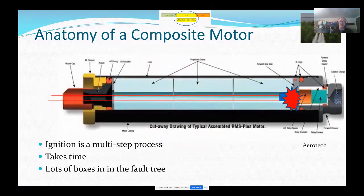And composite motors get a little more interesting. Here's a cutaway of a composite. The parts are grains, and you can see here an igniter. This blue part here is either a resistive chip or a little filament that has pyrogen on the end, and the pyrogen heats up and lights the motor. So as you can see, there's actually a whole set of steps that have to successfully happen, and you can certainly extend the fault analysis, the risk analysis, to lighting up of a motor, because there's a lot of things that can go wrong.